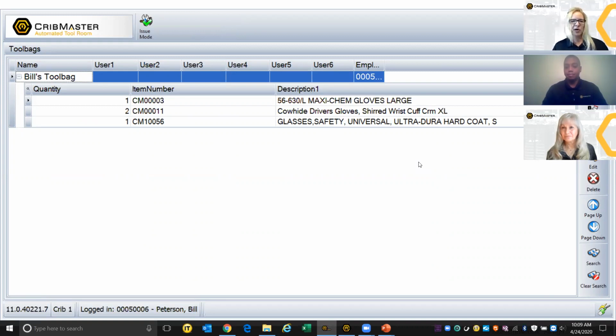And there can be multiple tool bags. They would be listed one after the other with the name right here. You can see the name, Bill's tool bag. So if this is something that Bill gets all the time, and he gets 2 of the MaxiChem, or I'm sorry, 1 of the MaxiChem gloves and 2 of the cowhide drivers and 1 pair of the safety glasses, and he does it all the time, all he has to do is click the issue button and the tool bag would be issued. He logs out and goes back to work.